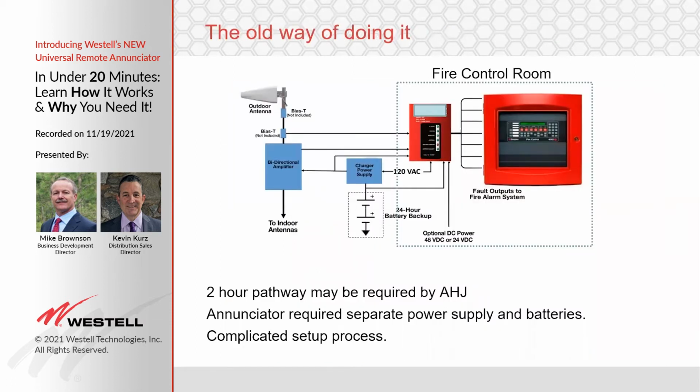All right, so let's talk about the old way of doing it. A lot of the gear that's out there now, you take a bidirectional amplifier and the battery backup, and it could be anywhere in the building, right? Quite often, a good location for a BDA is a top floor, especially in a high rise, so you can keep the donor antenna run shorter and manage that more easily.